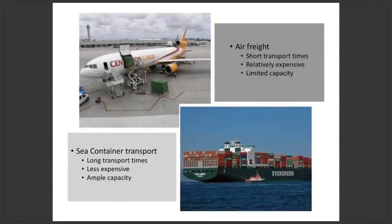Now, the benefit of air freight is a relative speed of delivery. So shipments can usually be sent from grower to recipient in about 12 to 24 hours. But on the other hand, it can be expensive, and the volume you can ship is restricted. And lastly, the cold chain is rarely maintained, unfortunately. So the good thing about air freight is that flowers aren't in transit in less than ideal conditions for very long.